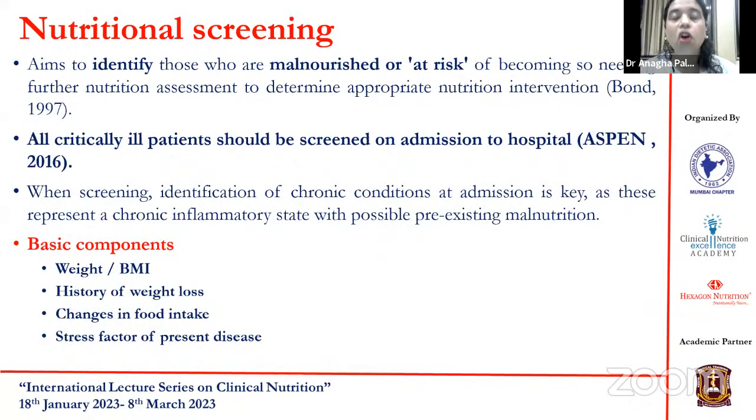The basic components of most of the nutrition screening tools are: what is the weight or the BMI of the patient, and the history of weight loss. Has the patient lost weight significantly, which could be 5%, 10% in the last 3 months, 6 months? Has there been any change in the food intake? Whether the food intake has declined, whether there has been any decline in the consistency, for example, from a normal solid food, is the patient now having liquid foods or semi-solid foods? And what is the severity of the disease?